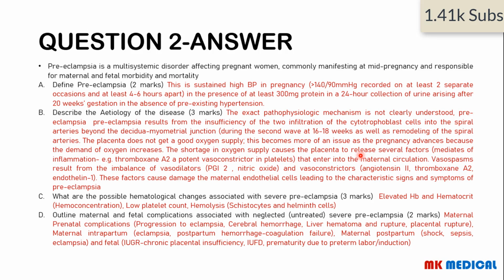And of course, this results in ischemia and produces a lot of chemical mediators of inflammation, such as thromboxane A2, while vasodilators like prostaglandin E2 and nitric oxide are going to be decreased in amount, and there is an increase in vasoconstrictors. Angiotensin 2 is a very important player, as are thromboxane A2 and endothelin, which are flushed into the mother's system, and of course these are the ones that bring about the characteristic signs and symptoms that we see in preeclampsia. Then, of course, there are some risk factors that have been associated with preeclampsia. Of course, this question is not really asking us about risk factors, it's asking us about etiology, which is the cause.